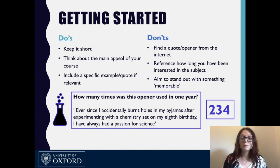So don't do this, because if you look at this opening sentence, it actually includes all the things we don't want. It's not very concise, doesn't really tell me anything about your interest in the subject specifically. It uses a specific example that isn't true, something you just found on the internet. It references how long you have enjoyed the subject, and it's probably not true. It's going back to the 8th birthday. This is kind of a bit silly.